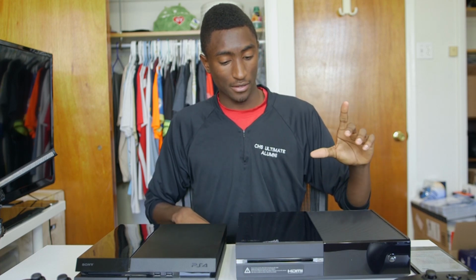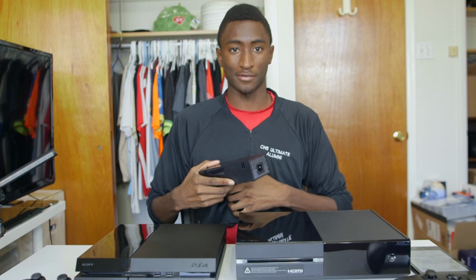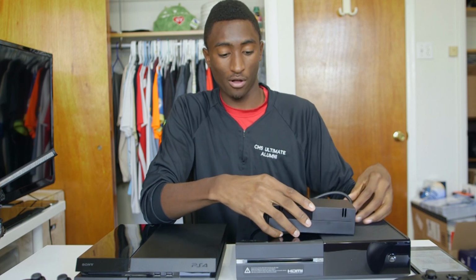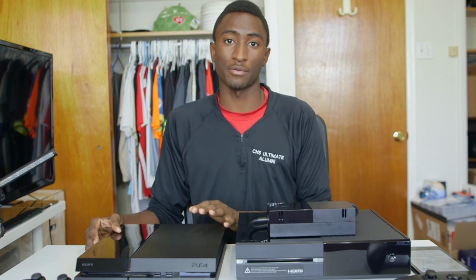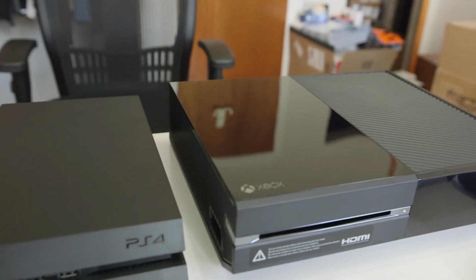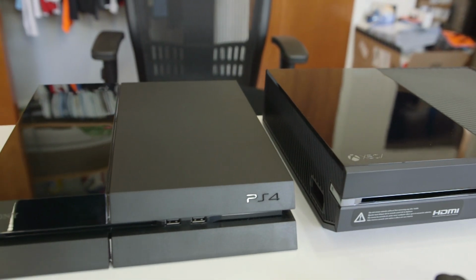But then the PlayStation has a built-in power brick, the Xbox doesn't. So you have to include an additional power brick to plug it into the wall. Not a big deal for a lot of people, but when you unbox these things, you notice the box is way bigger on the Xbox, the box is way smaller on the PlayStation. You get more accessories with the Xbox, larger accessories with the Xbox, and again, smaller package with the PlayStation.